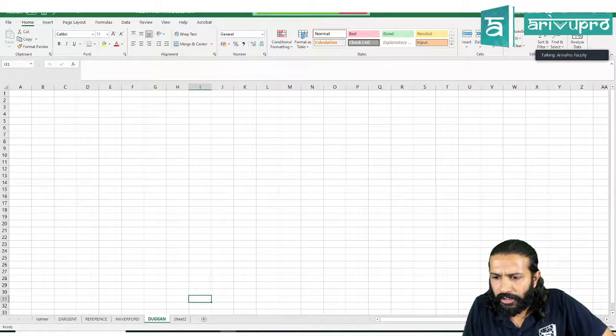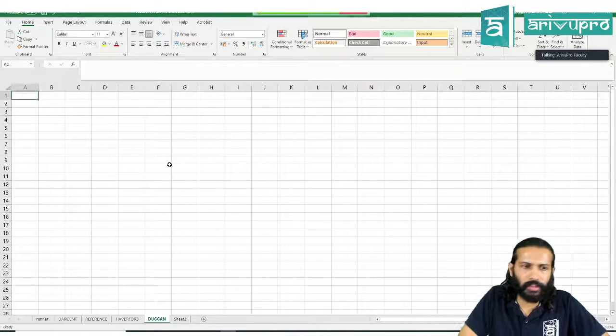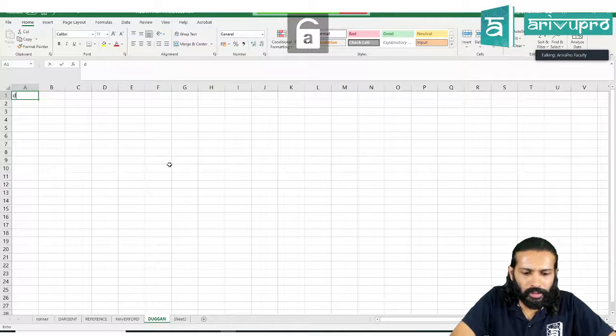One minute. I think Excel is a little bit smaller for you. Let me just increase the size a little bit. I think this is good enough, right? It's visible now, I think. This is the Duggan problem, so I'll write it as Duggan and Co.